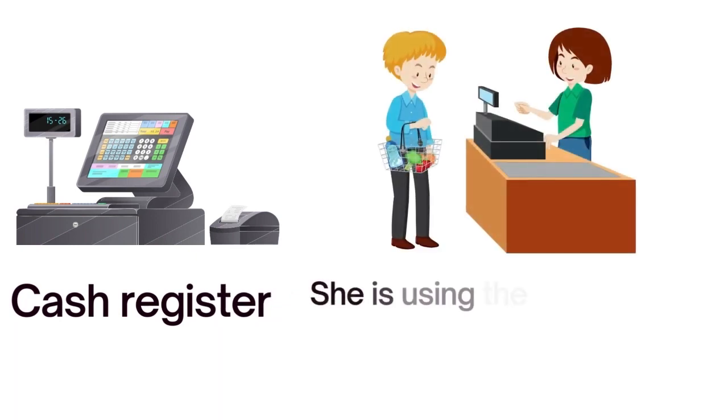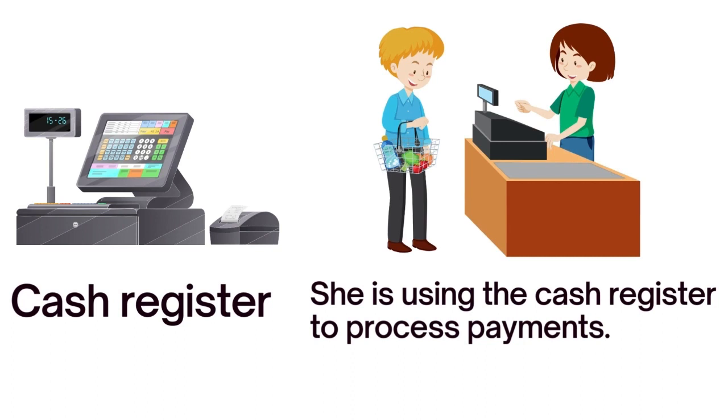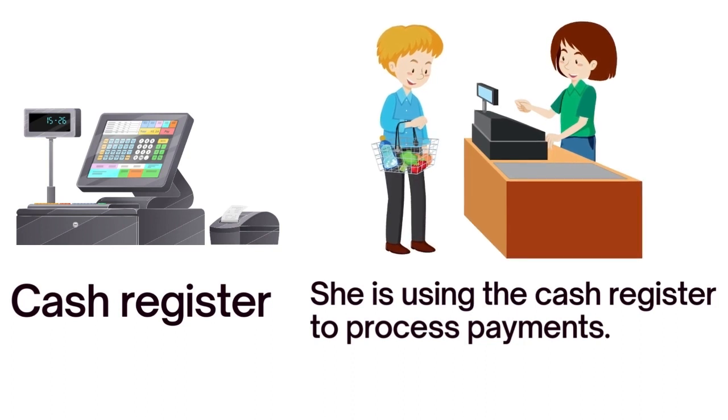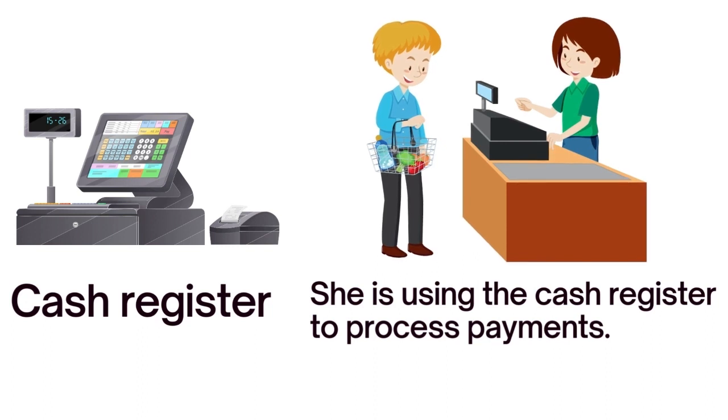Cash register. She's using the cash register to process payments.